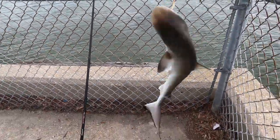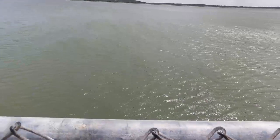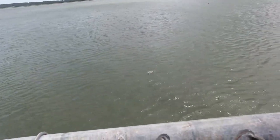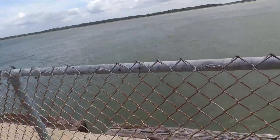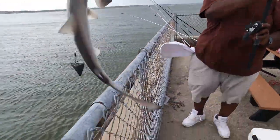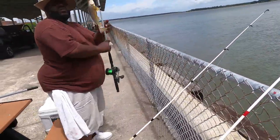Biting, can't ask for a better day. Oh, dang, a shark. You look too good to be true. It's a shark. I think I got a nice size one right here. Right there, boy. Yes, sir. It's sharp. Hey, hey, boy. Yeah, whiting. Another whiting, smaller.